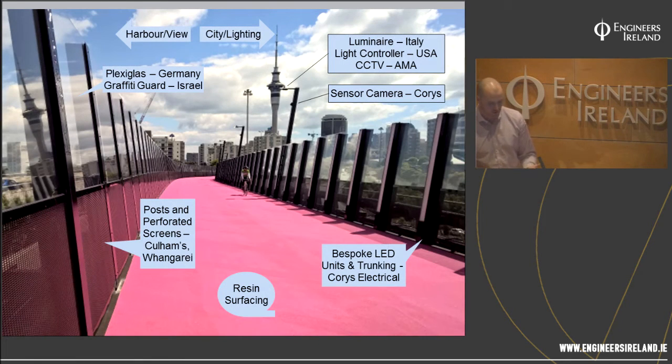And here's what it looks like. Starting at the bottom of your screen, you see the resin surfacing, which is an epoxy resin with a recycled glass bead. Then coming up to my right, you've got the posts and perforated panels, and they're from Callum's in Whangarei, which is about an hour outside of Auckland. And then we've got the plexiglass above that from Germany, and it's got graffiti guard on it from Israel.